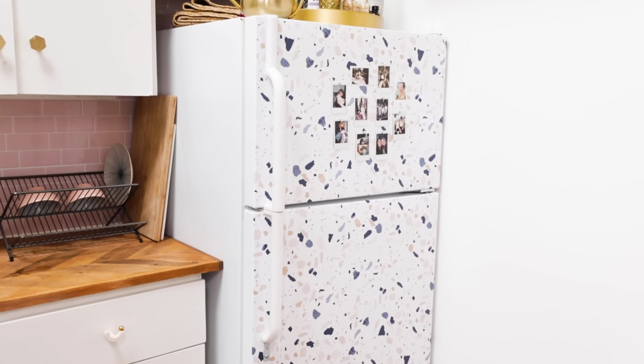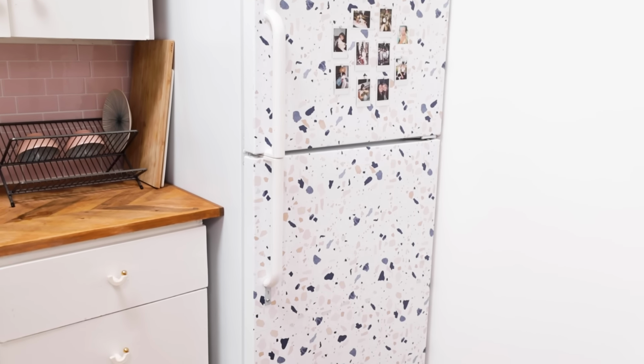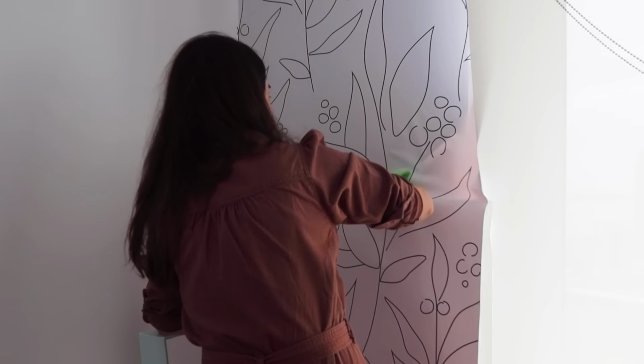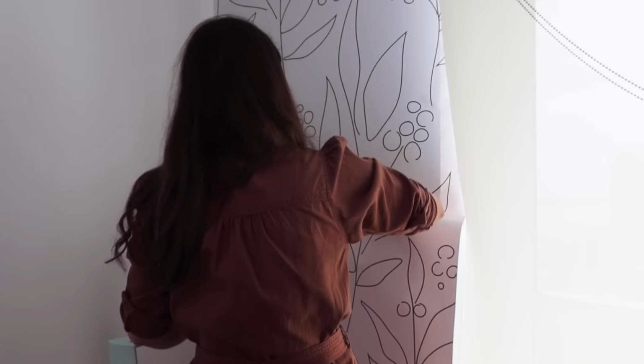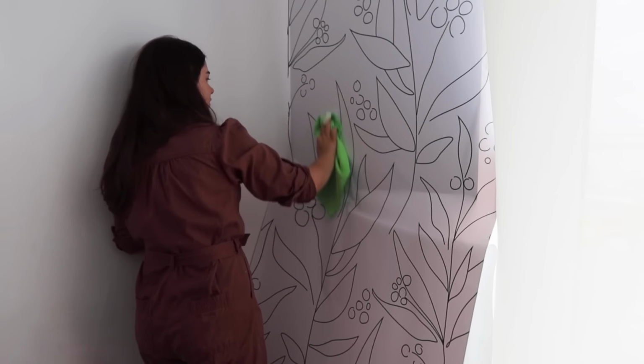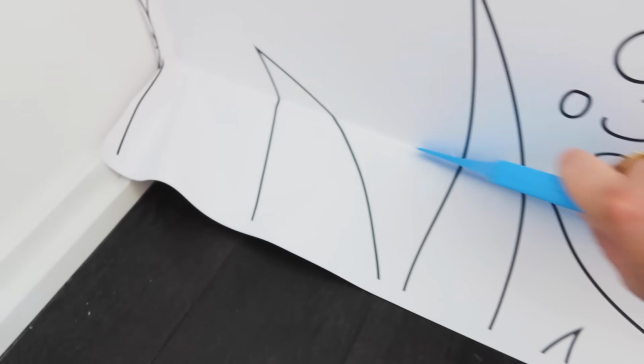Does it actually not leave any residue when you pull it off the wall? And in my experience, it hasn't. I actually wallpapered my fridge, which you'd think would leave sticky residue behind once I peeled it off, but it didn't. It was amazing. And that's why I love using peel and stick products, is because they truly are reversible and renter friendly. It looks so good. That was actually pretty easy to install as well.